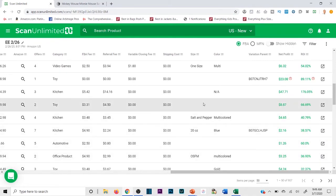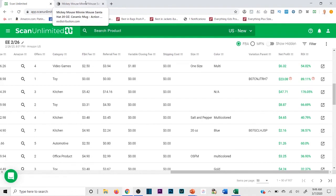Typically they're going to give you updates, especially if it's a reputable big company like EE. They're going to give you email updates when they have new products. As soon as you get an email update that they have new products in, you want to email them, get a product catalog, put it in the software quickly, and obviously start scanning and sorting through deals so you can be one of the first to market to get that.